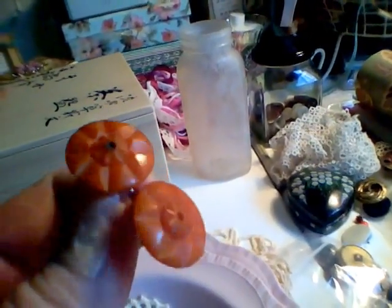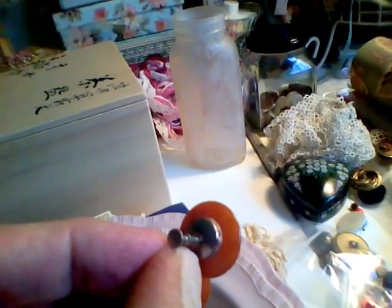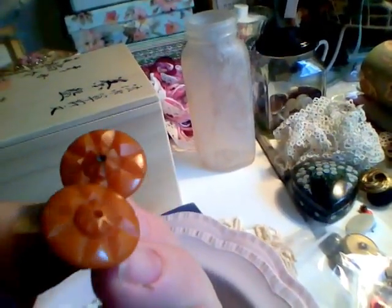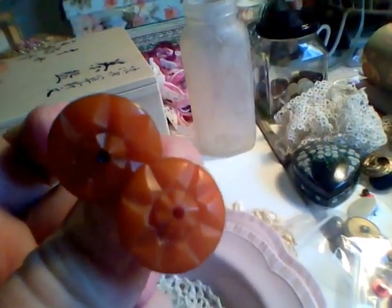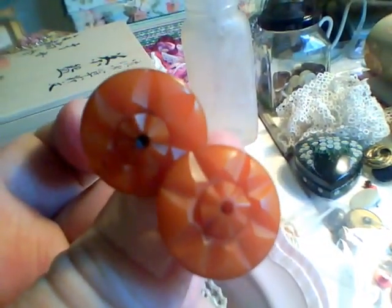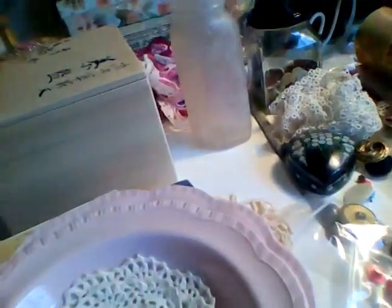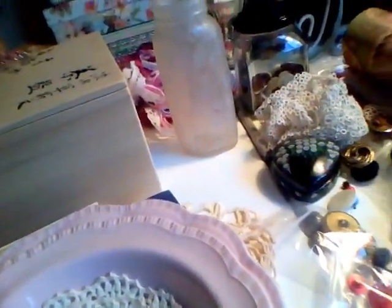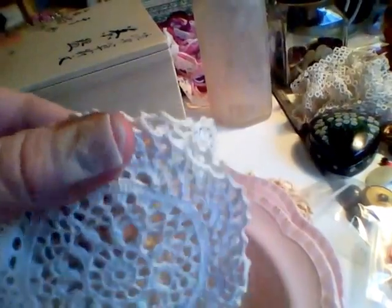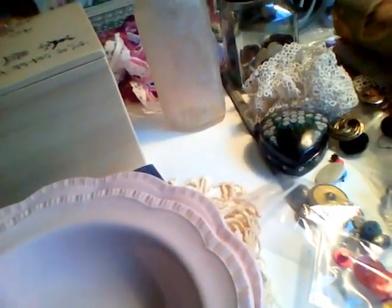So these, I believe they're buttons, and the person had made them into earrings that have the screw backs. Excuse me. I would like to find those findings that you can slide your buttons inside to make a little necklace out of those. And I got a couple of these doilies, or 3 of them, to put on something.